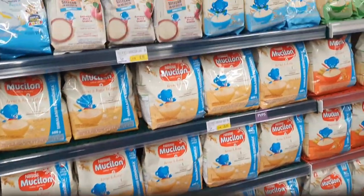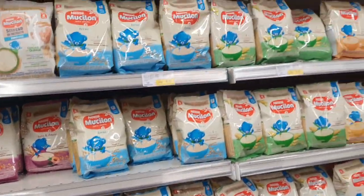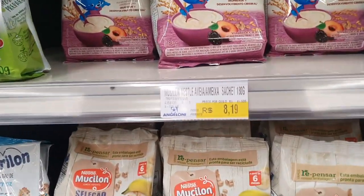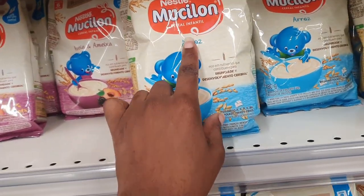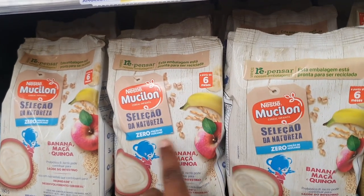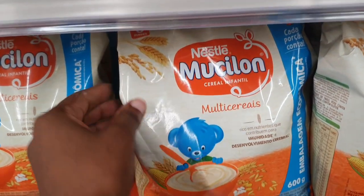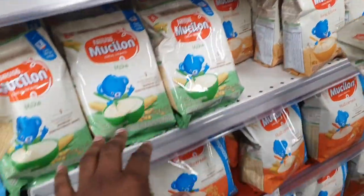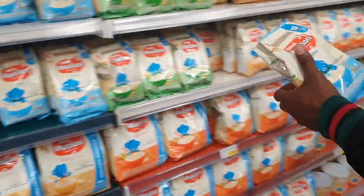We have some cereal here. This is very nutritive. It is very good for babies from 6 months plus because it has a lot of nutrients. So we usually give it to both of our sons. And the cost here is 8.19, and it has a lot of different flavors. Like you see, this one is more of rice, and this one is more of different fruits like banana, apple. This one has multi cereal, so it has many different cereals, but it's more like malt. You can see that's more of wheat.